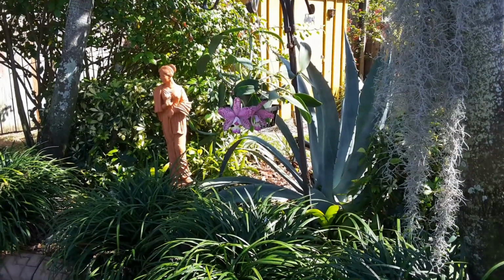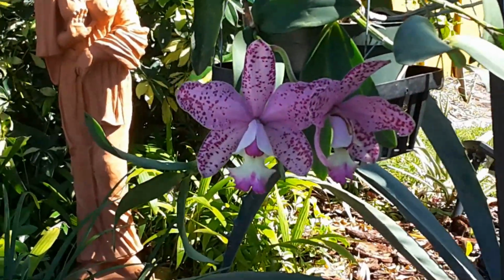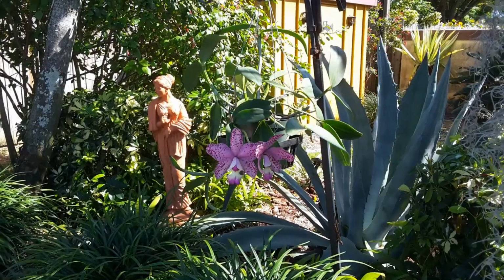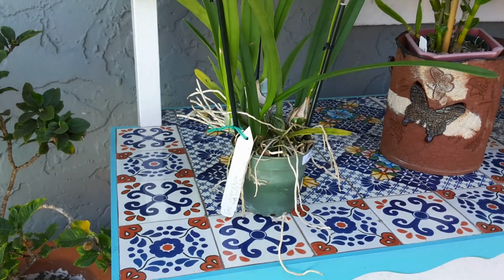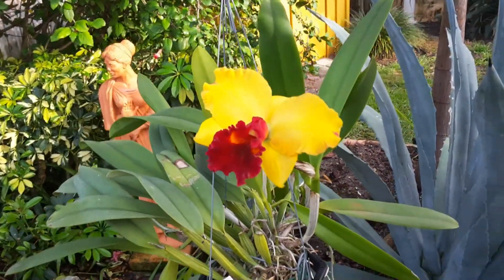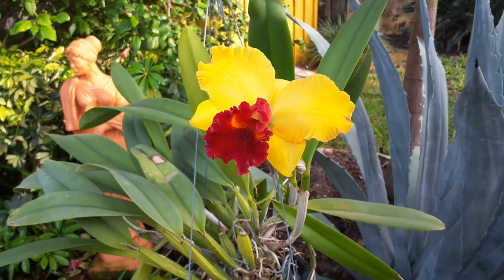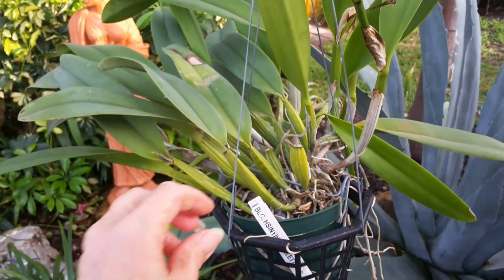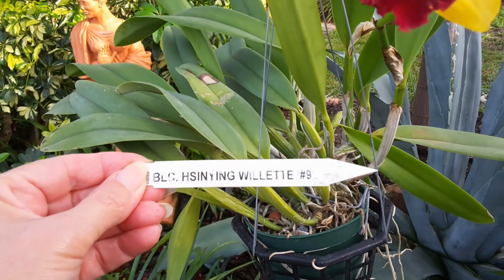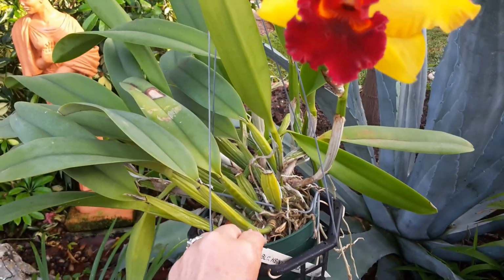Look at that, a month later and still in bloom. One of my favorites. All right, let's get on with what I was gonna show you. This is like a forever blooming orchid. Look at this, there's another bloom. She's been in bloom for such a long time. And that's her tag. Number 9. 9 lives, possibly. No. Blooming 9 times, maybe, in a year.